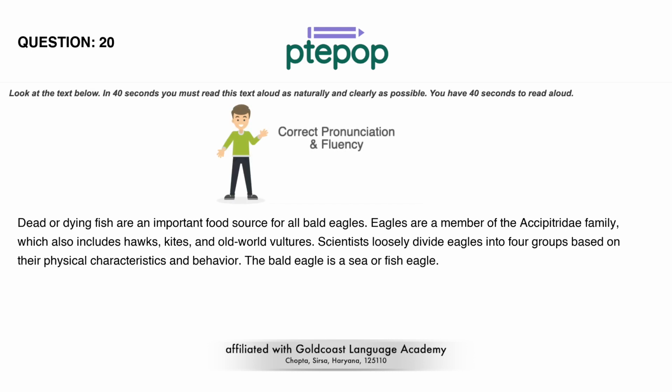Dead or dying fish are an important food source for all bald eagles. Eagles are a member of the Accipitridae family, which also includes hawks, kites, and Old World vultures. Scientists loosely divide eagles into 4 groups based on their physical characteristics and behavior. The bald eagle is a sea or fish eagle.